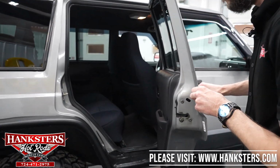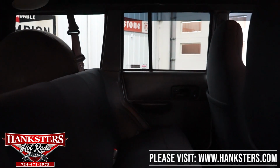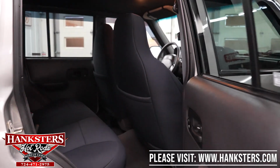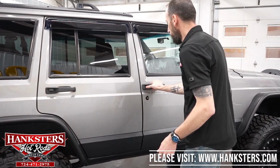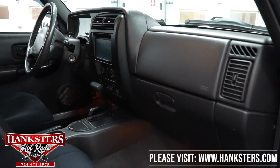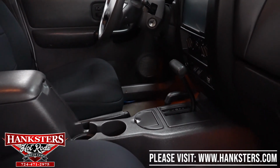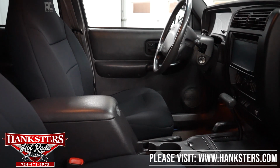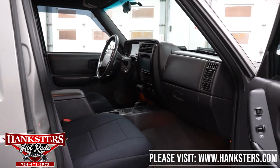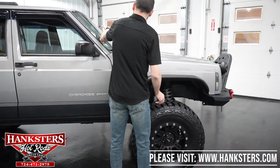What I'm going to do now is open up the passenger rearmost door so you can see the interior from this point of view. Again, you can see the seat covers from this point here and the carpeting and so on. Now the passenger front door. Get a good shot of passenger side of the dash. It's in great shape. The center console, the carpeting and seat covers from the passenger point of view also in great shape. Moving along. Coming up passenger side of the windshield, no chips and cracks there.